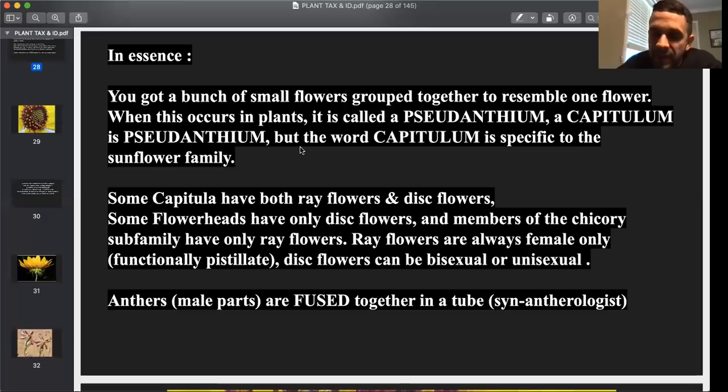Each chapter is designated towards a different order or family or subfamily or tribe, and it's got a great glossary in the back. There's also another book called The Sunflower Family in North America, which was put out by the Botanical Research Institute of Texas. They have a publishing company. That's a great book too. I think it just came out a year or two ago, and it covers every genus in North America and talks about habitat and synapomorphies of every genus and tribe. It's a great book, but those are two to start.